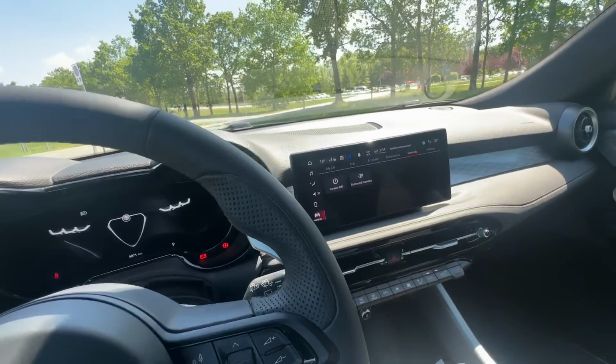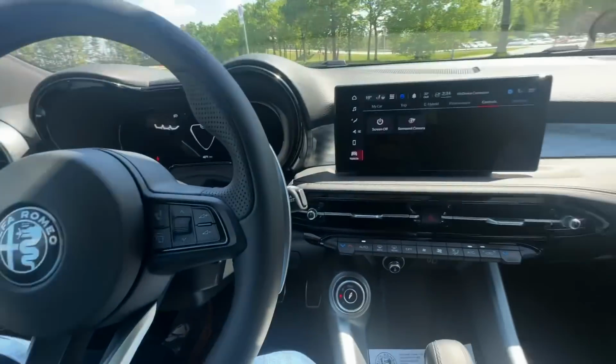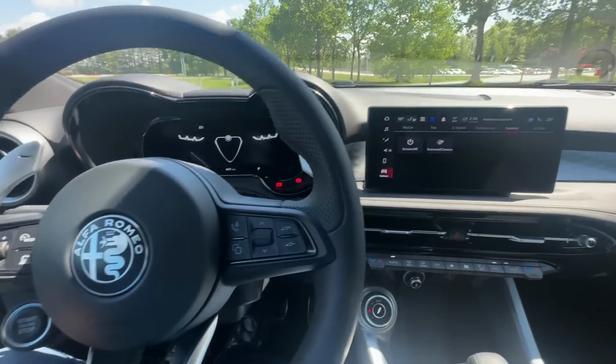And if you're wondering, this car competes with cars like the BMW X1, the premium small compact crossovers from Mercedes, from BMW, from Audi. So it lives in that range. And it starts, like I said, about $42,000, and this top of the line model comes in at $56,000.